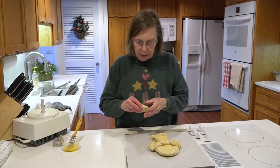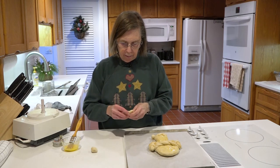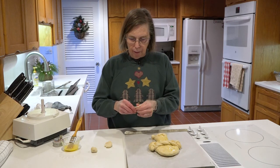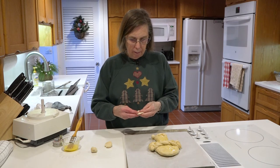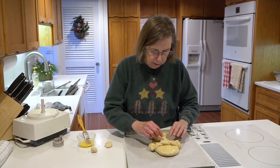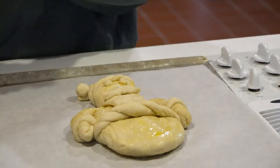And then we have to make a beard and some feet, and some decorations. So I'm going to take this piece and make a beard. Again, just pull it into the shape you want. And again, we'll use the egg yolk glue to fasten the beard around his face. Another piece for a mustache. A tiny little ball for a nose.